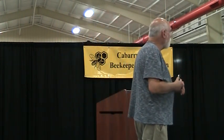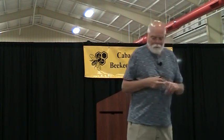A good way, if you want to do something fun sometime: mark all the drones in the middle colony of a row of colonies, and see where they end up after 2 weeks. Nicely distributed in that whole row.